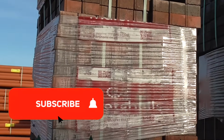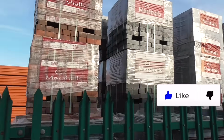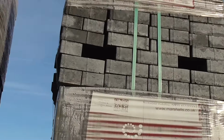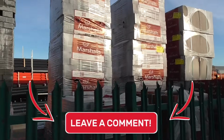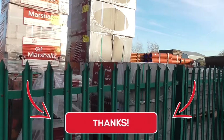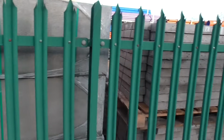Alright, here we go, so here's some block paving, look, from Marshall's. Nice stuff, is that the thicker stuff? Can't really see if that's the driveway or the pathway. I think it's the thin stuff, isn't it? Because the driveway is usually thicker than that. I've got quite a lot of Marshall stuff, got loads of blocks here though. And some square pavers there, Marshall square pavers.